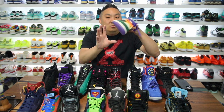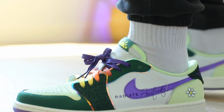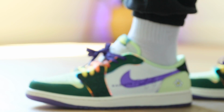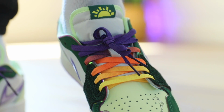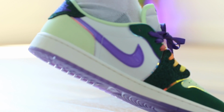Now we finally made it to 2023 in Riddhi's Air Jordan 1 low. And I had a chance to interview her in person when they were doing the Doernbecher Freestyle for this last year. And you have grass kind of inspired on parts of the upper, and then you have the rainbow laces. I told her, that's the firest thing. The gradient fade rainbow laces just look so dope. I love what she did there.